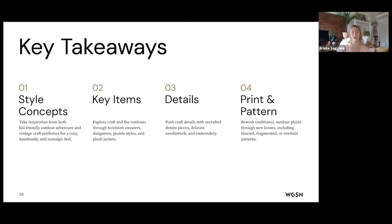The ways that those style concepts then manifested into key items were by exploring the craft in the outdoors through heirloom sweaters, dungarees, prairie styles, and plush jackets. For details, we looked at craft details with recrafted denim pieces, delicate needlework, and then also embroidery, giving more of that personalization and softened look to these more hardened and hardy type pieces and aesthetics. And then finally, with print and pattern, we looked to rework those traditional outdoor plaids through new lenses, whether that was through blurred plaids, fragmented pieces, or overlay patterns, to again create that personalized narrative that feels more handcrafted, hand touched, and ultimately that more nostalgic craft type style concept.